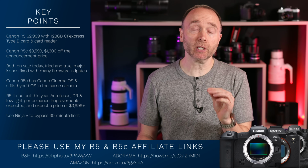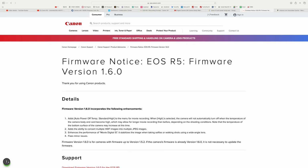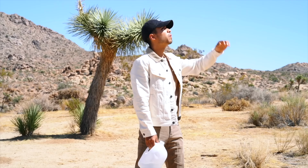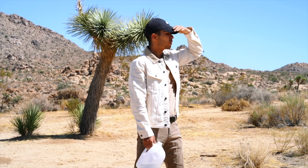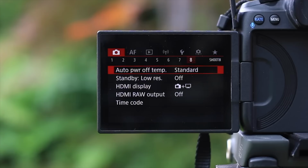But the one thing you also need to make sure on the Canon EOS R5 is that you're running firmware 1.6 because it provides much improved heat management or thermal management in the Canon EOS R5. However, to maximize the heat management improvements with firmware 1.6 and later, make sure that you have auto power off temp set to high. By default, it's on standard.